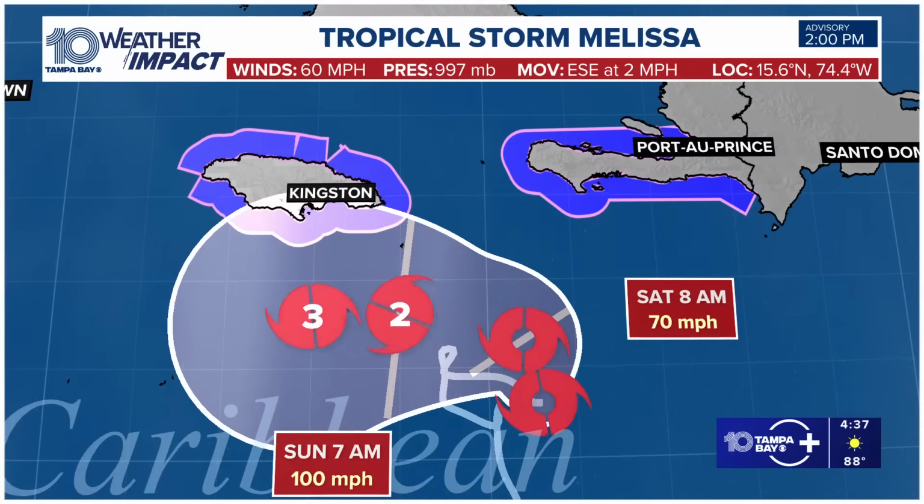Now, remember, the cone that you see on your screen is basically an idea of where the center could be. You don't want to just look at the cone completely because the effects will be felt outside of the cone. This is just to give you a general idea where the center could be, where landfall is a possibility, which Jamaica is all fair game right now. Jamaica needs to prepare and protect life and property right now. And it's actually been pretty dry in Jamaica recently because, again, we've had that shear from the west, so we haven't had stormy weather closer to Jamaica. It's all been in Dominican Republic and Haiti.